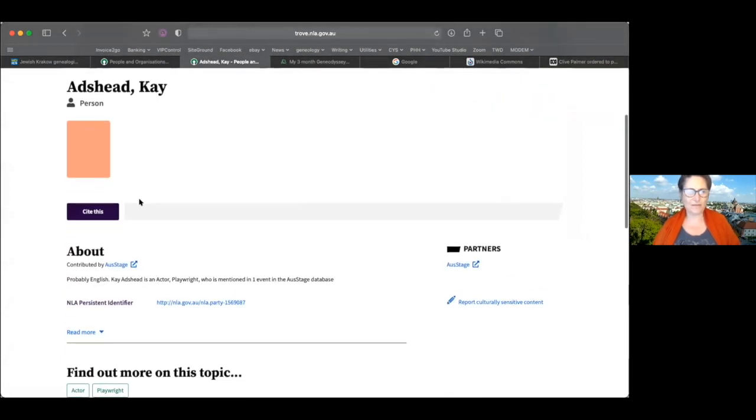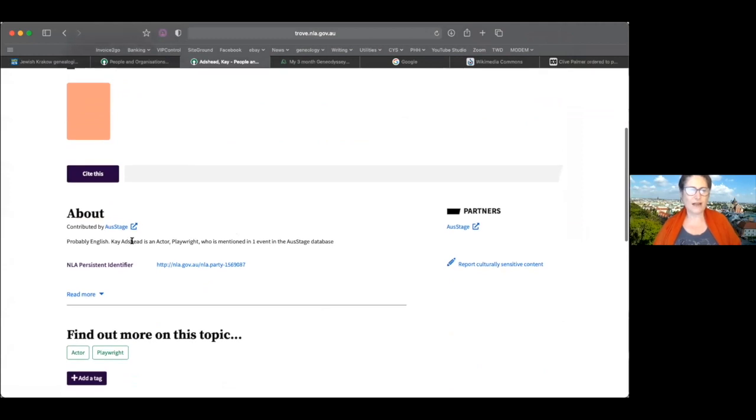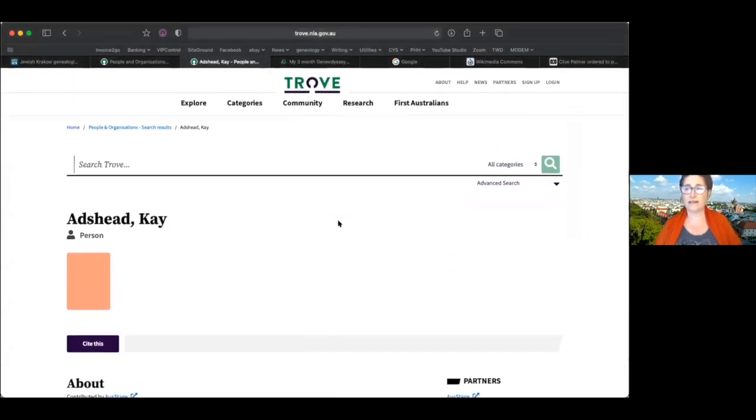Right, so Kay Adshead, who I have no memory of at all. If she's a playwright, I must have worked on a play. So it's in the Ausstage database. There's a link to the Ausstage database. I know that I have credits in the Ausstage database, so I don't know how it linked. I must have worked on a play that she wrote.